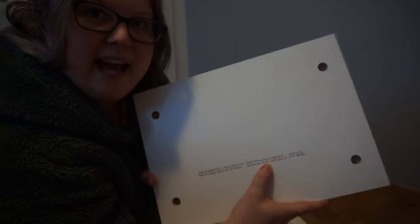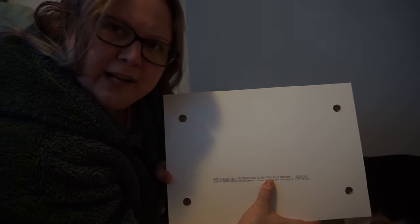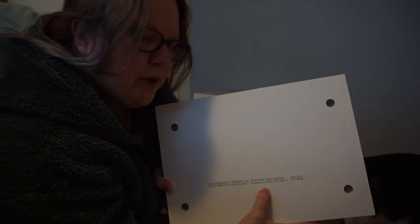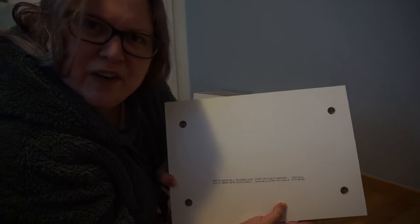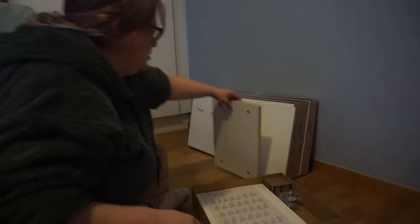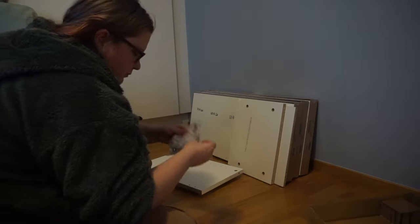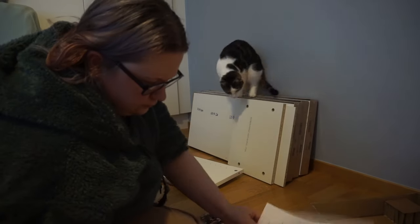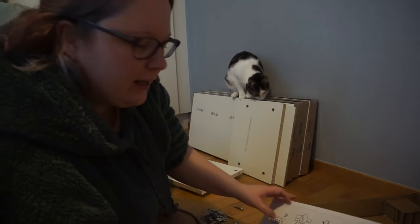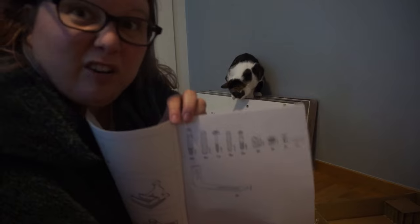Why have they stamped directly on the shelf? That's rude. Rude, I tell you, rude. What if I want to display this shelf? I don't, but what if I do? Rude. Naughty. Don't do that. Also, for a very tiny shelf, there's a lot of screws.